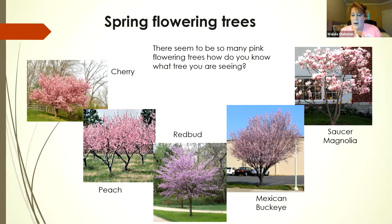Mexican buckeye, they bloom in the spring, and I'm going to show you a slide on a Mexican buckeye where in the fall they turn a magnificent color. So here the Mexican buckeye is used in a median at a parking area, which is strange, but they did, and it's really pretty in the spring.